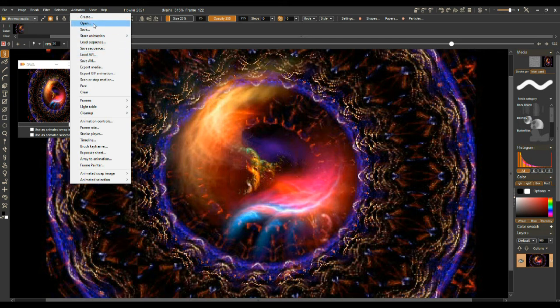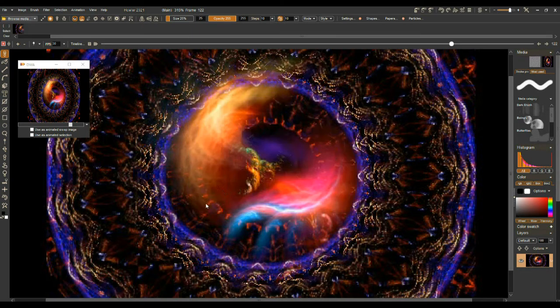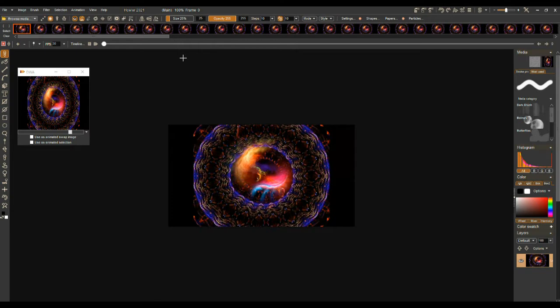Like for instance, if we do something with this, like we create another one, totally independent. Here are 30 frames. Just click on the stored one, and that will restore this one. All right, so here we can go and look for the one that's having a little glitch. There was one early on.